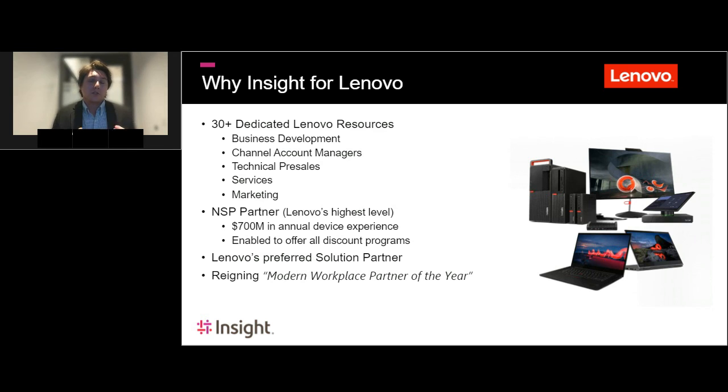We're also able to source directly from Lenovo, as well as being Lenovo's preferred solution partner. Lenovo likes the way Insight goes to market and structures our go-to-market strategy. And so they've communicated to us, hey, this is the preferred model. We really like this. And that really helps us align with them as a partner.